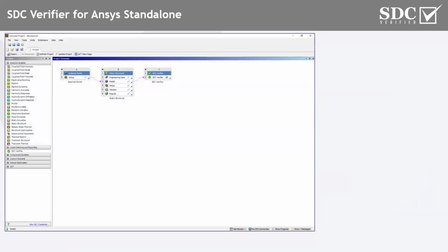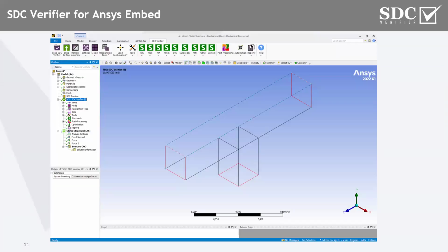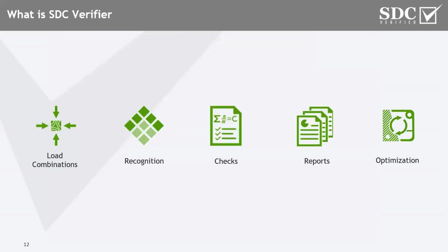So SDC Verifier, if you, for example, use two screens, SDC Verifier could be used in a standalone mode, so you can have your mechanical on one screen and SDC Verifier on another screen.